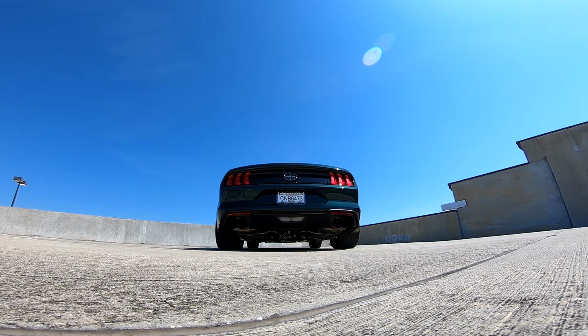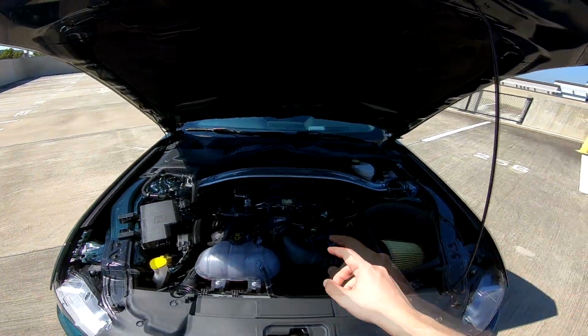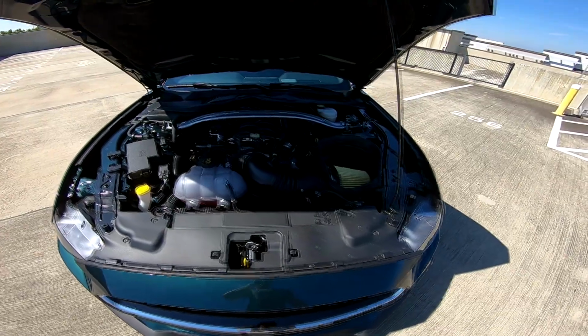Next, let's talk about the engine. What do you get with the Mustang Bullitt, and why does it sound so good? Well, there's a few things. You get the GT 350 intake manifold. You also get the 87mm throttle body, which is, compared to the GT, which gets the 82mm throttle body.